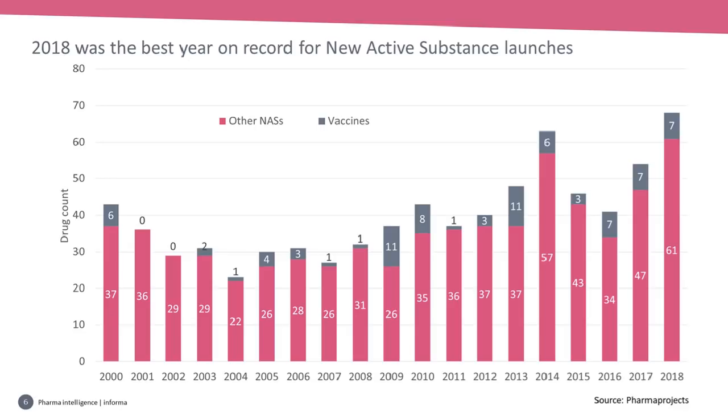And that was well ahead of the mean for 2009 to 2013, which was 41. And that itself was a lot more than 2004 to 2008, which was 28.6. So it does look like a genuine upswing.